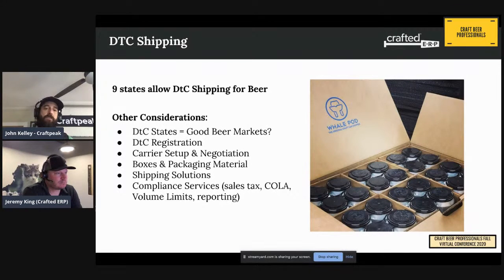Once again, it's the direct consumer registration with the state. It's then setting up a carrier agreement and negotiating rate tables. It's the boxes and packaging materials that need to be decided on next, any shipping solutions that are going to help, and then the compliance services for sales tax, COLA, volume limits, and other reporting.